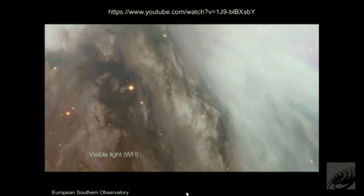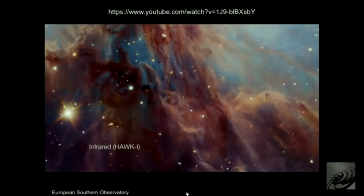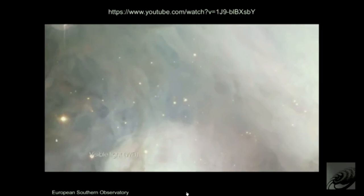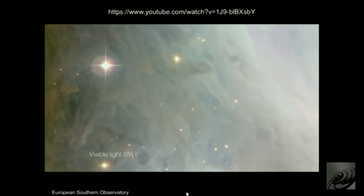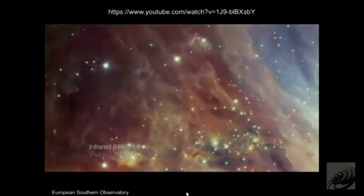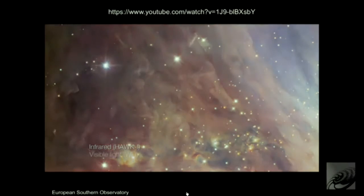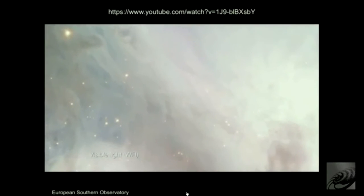So right here, we're zooming around different parts of the image and then comparing what it looks like in the optical versus the near-infrared. And so you can see that there are a lot more stars that are visible in the infrared. And here in the optical, you're seeing sort of one surface, but as you peer through, you can see how complicated that cloud surface can be.